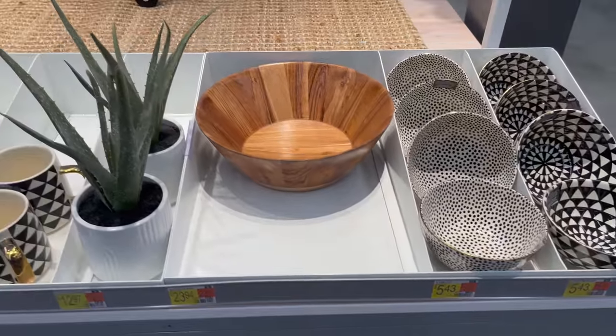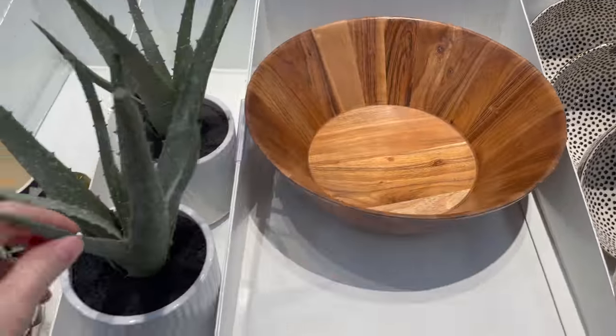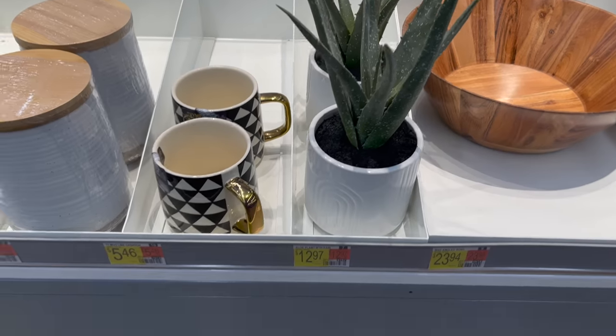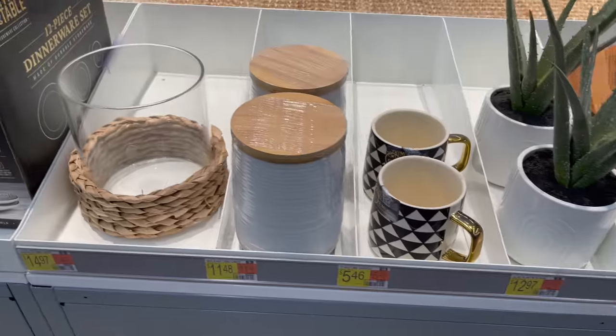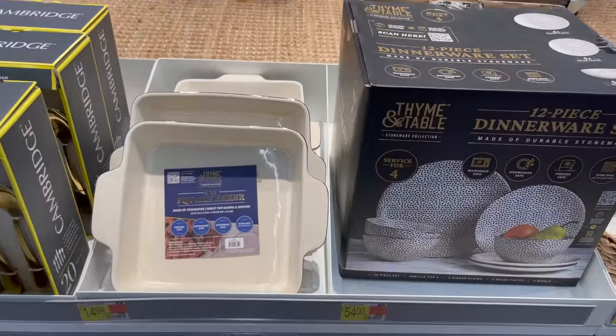This Walmart had the end caps, and I like them because they take specific items and put them for sale out at the front, and then they show you on that end cap how to style it. So if you're challenged for styling ideas, it's perfect.